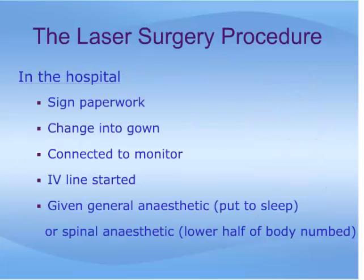The PVP procedure is performed in the hospital. The specifics of your situation may differ, and your doctor will review the procedure with you beforehand, but a typical PVP procedure goes something like this. When you first arrive at the hospital, you will be given some paperwork to sign.